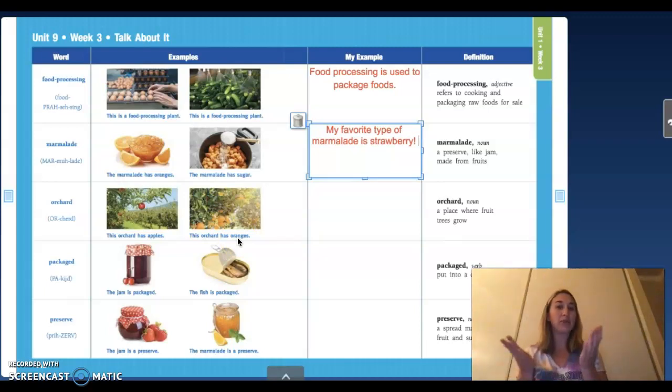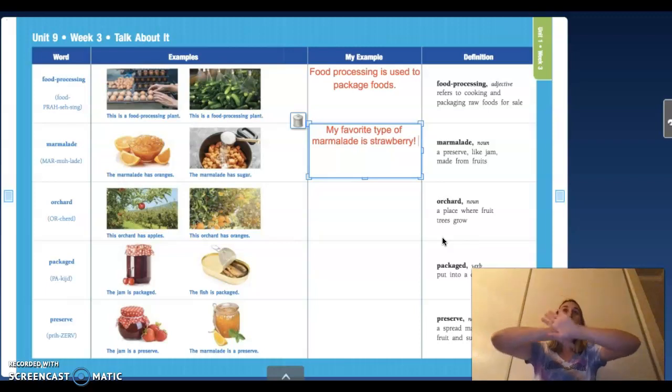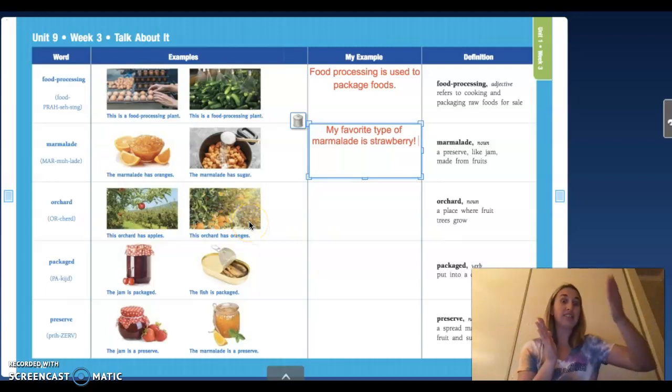So what could possibly an orchard be? An orchard is a place where fruit trees grow. So any place you can think of, like on a farm or even on a big land that you drive by, it's where there's lots and lots of different trees and they're growing different fruits. So like I said, this is an apple orchard and this is an orange orchard. So it's just where there's lots and lots of different trees with different fruits on it.